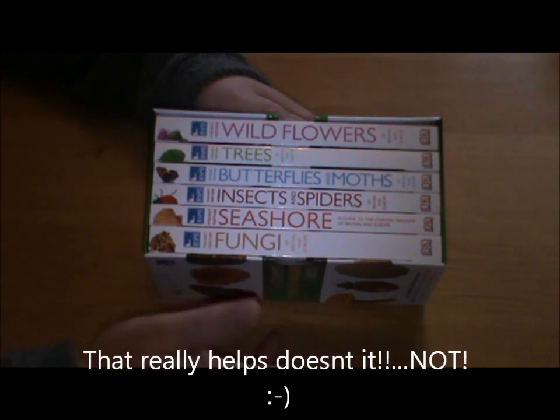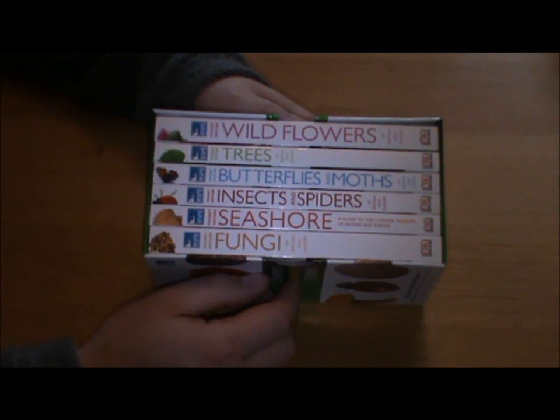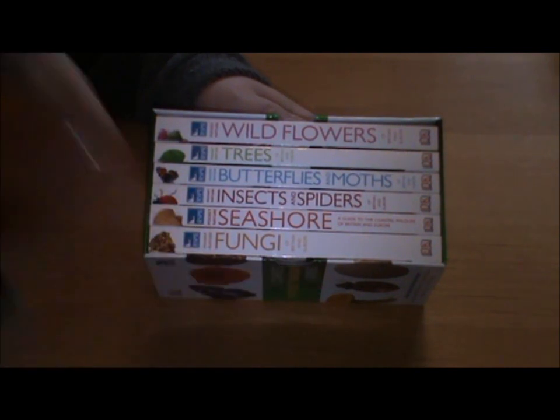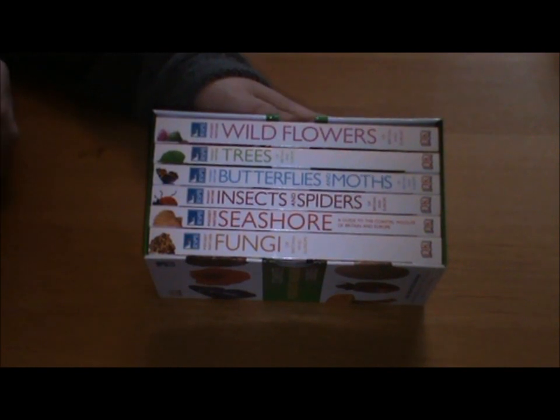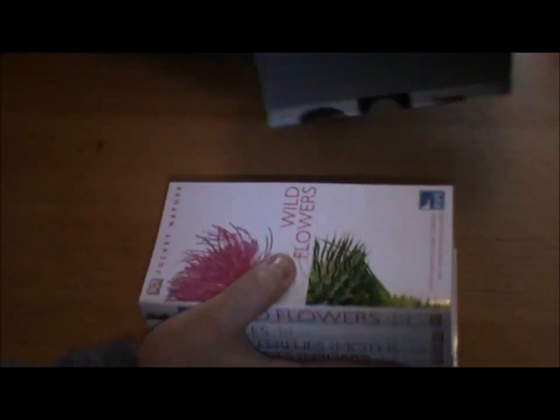I would never suggest using just one book reference guide as the be-all and end-all of your identification process whenever you're looking at any fungi, wild edibles in general. I would always advocate using a couple of different references. And to show you what I mean in this set here, I'll just take the books out.